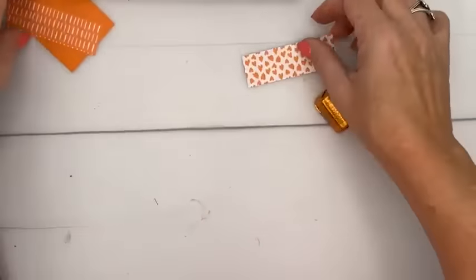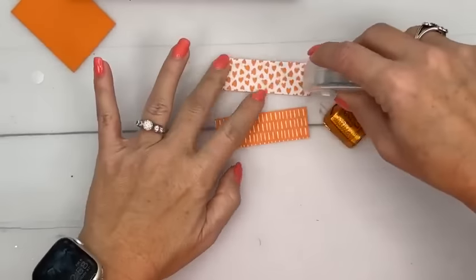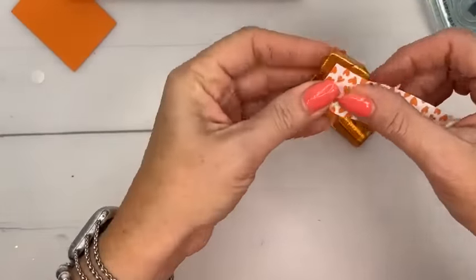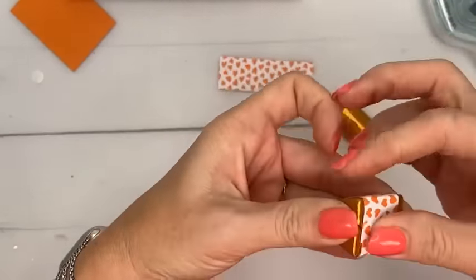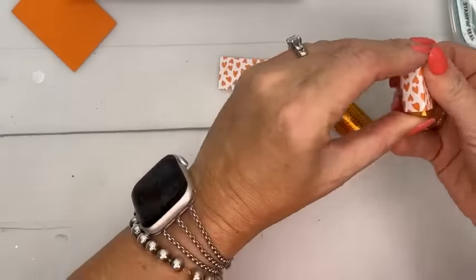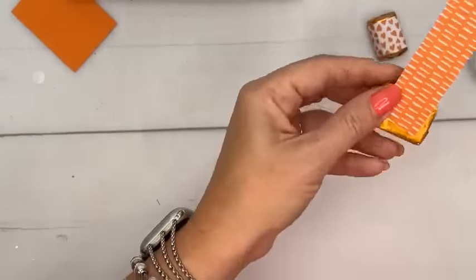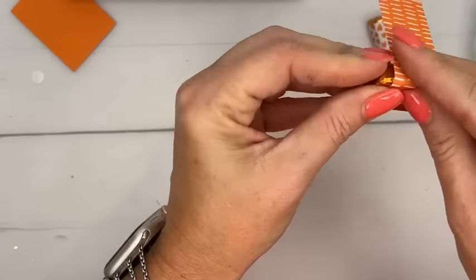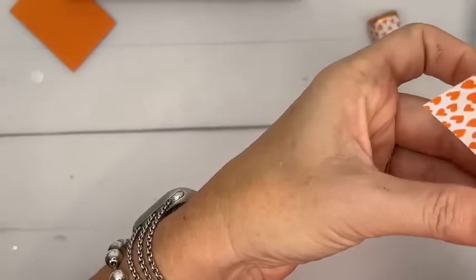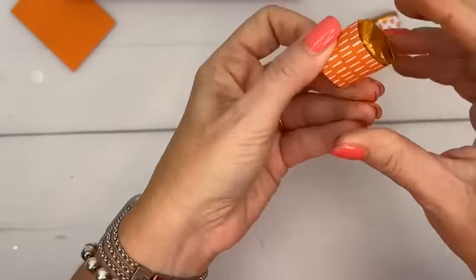And let's wrap our nuggets. I have two pieces of Designer Series paper. These are pumpkin pie from our Brights stack of DSP, 1x3. And I'm just gonna wrap them around and adhere them overlapping. And make sure you put some adhesive there on that end so it doesn't pop up. Just start from the back, wrap it around. Yep, flare pens, yep. I forgot about those. The white really does make a big difference, doesn't it? Just gives it that little shine.